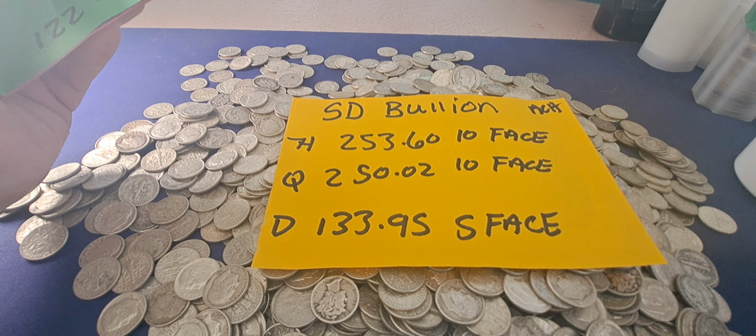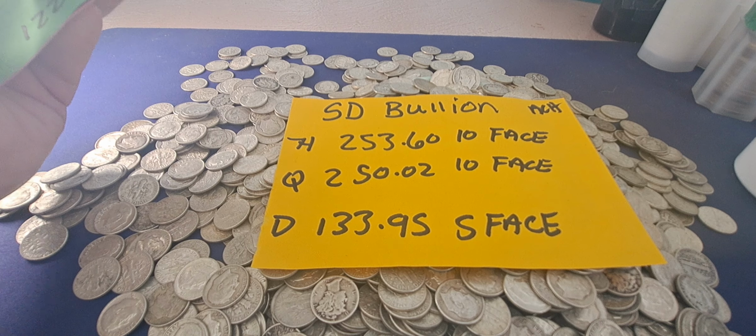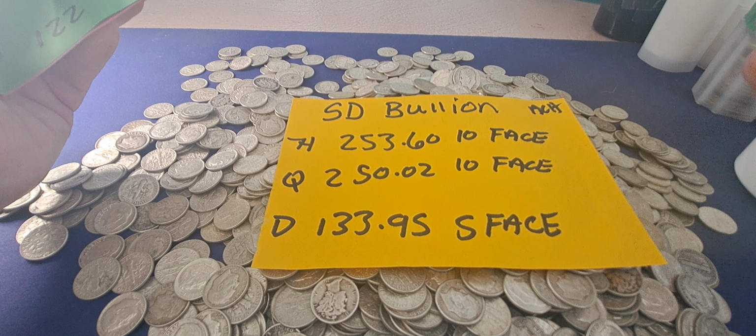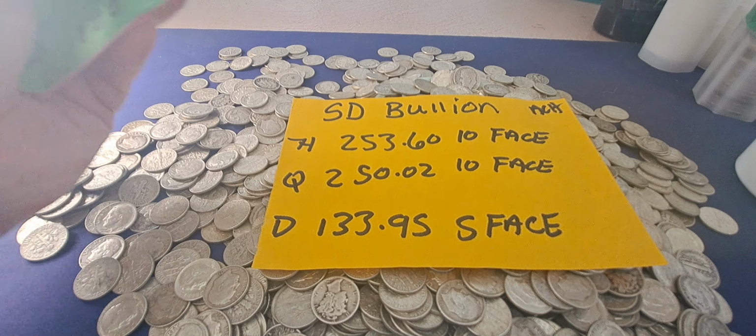Please make a note, they do have a cheaper version of the Roosevelt silver dimes that they call the value roll. They're a little bit cheaper. There are probably more slicks in those type of rolls, so be careful. These are circulated coins. I am doing this on them all to let you folks know.